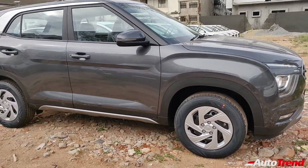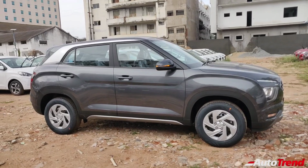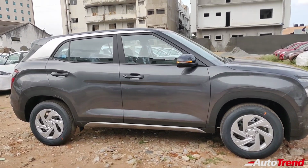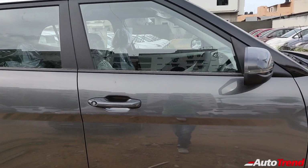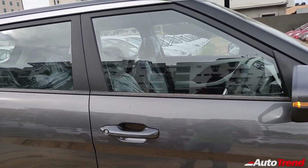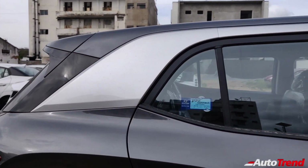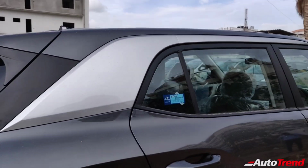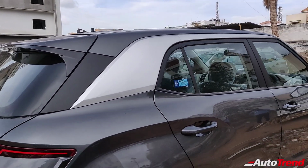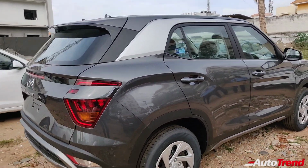Now let's have a good look at the side profile of the entry-level E variant, and this is how it looks like. In the side profile as well, you cannot differentiate between the E and the EX variants of the new Hyundai Creta. That's because even this entry-level variant gets body-colored ORVMs and door handles. You also get the signature C-pillar lightening arch, which extends all the way up to the A pillar. Design, of course, being a very subjective matter. Do let me know in the comment section below what do you think about this silver lightning arch.